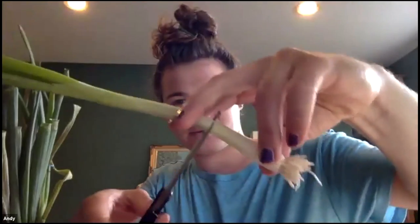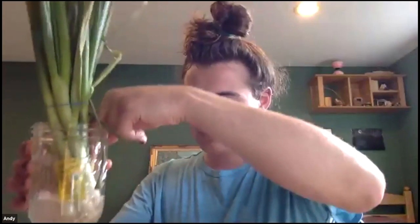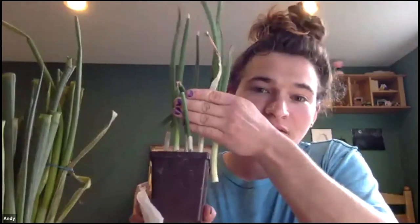So this is a scallion as you get it, and you want to take the bottom inch or so, and this is the part that you plant. And you can actually plant it right in water and it'll grow fine. If you have a pot of soil, it'll be happy in there too. And then you can eat the rest of it and just plant that bottom inch. And in a week, it'll look like that.